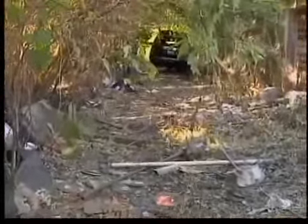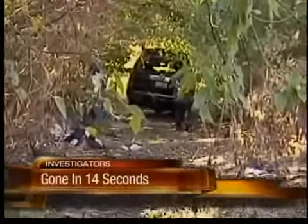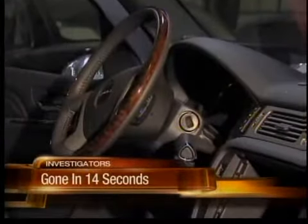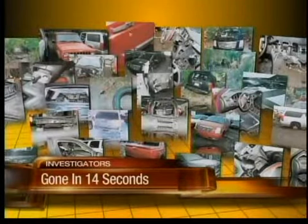Overgrown alley in a forsaken section of Detroit's east side. Here sits a symbol of Detroit elegance and style: a 2007 Escalade up on blocks. Fancy wheels? Gone. Navigation system and radio? Gone. Shift lever pulled down. Window busted out. And rear bumper bashed in. Day after day, other classy Caddies are ending up the same way.